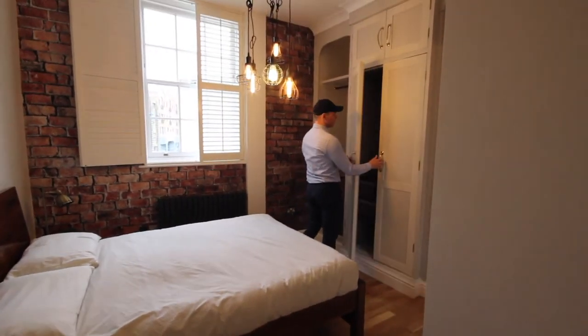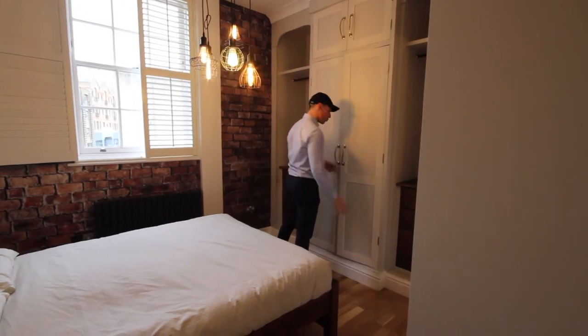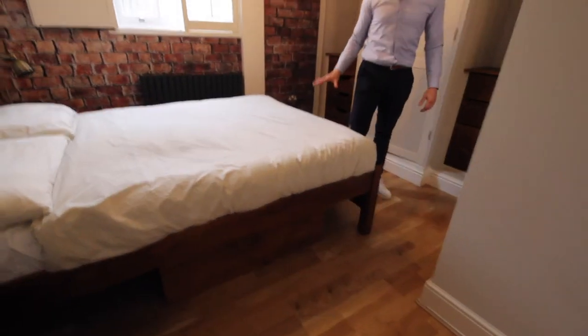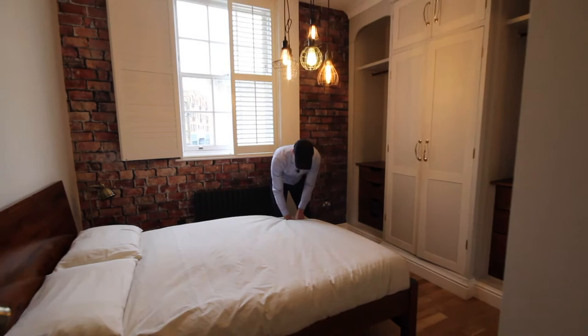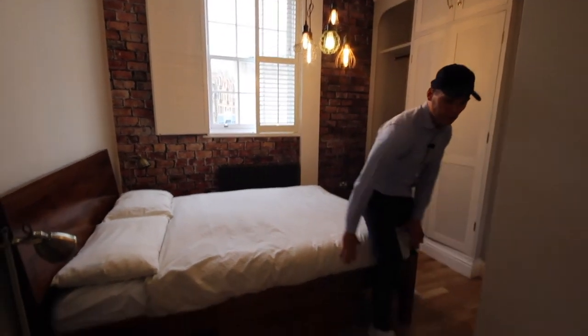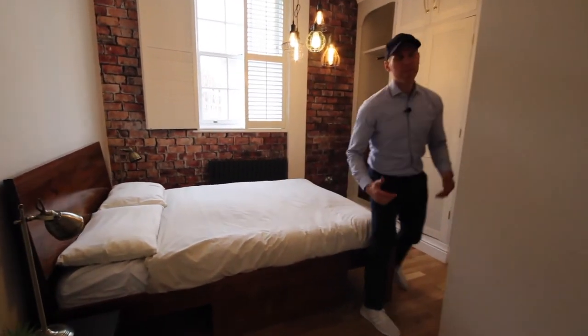Storage space, you've got enough here. You've got this nice big wardrobe here. You've got all these drawers. Under the bed as well, you've got some more storage. This mattress feels, I'm not sure if it's memory foam, but I'm gonna sit on it. It feels really comfortable, which is another thing.